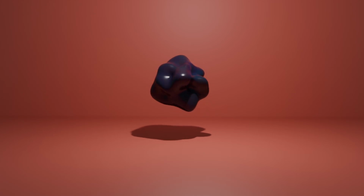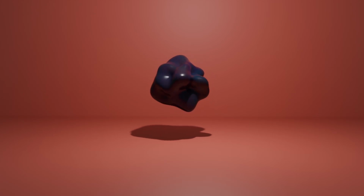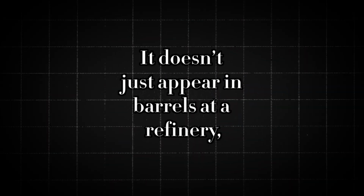So this is crude oil, the black sticky stuff that literally powers the modern world. But where does it actually come from? Because no, it doesn't just appear in barrels at a refinery. This stuff has a backstory, a long one.